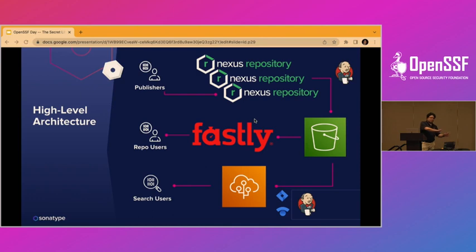Fastly should be a name that's known to practically every person who works on a package repository. It is a top-tier global CDN. We've been with them, I guess, since very close to their original founding. They've been an exceptional partner to Sonatype, and they've grown quite rapidly, but also quite stably.